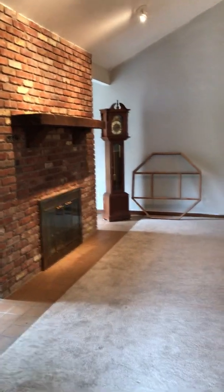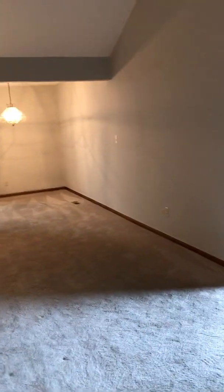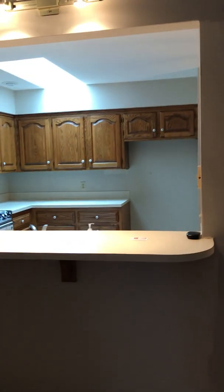Cosmetically speaking, it is definitely in need of some repairs. Little bit of cracking here in the tile by the fireplace, again, due to settling. And the fireplace is pretty big. I mean, obviously the central point of this living room, and there's like a gap here at the back side of the fireplace, which is a bit strange. But moving back into the house, carpet has seen better days. You can see there's some big stain areas on the carpet.